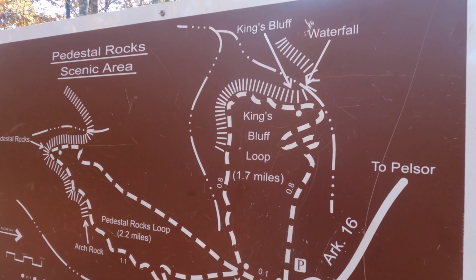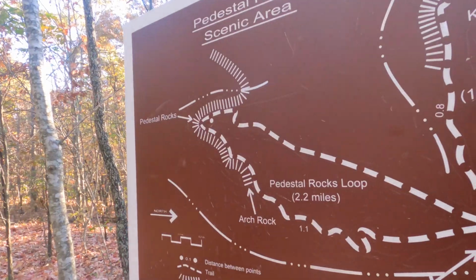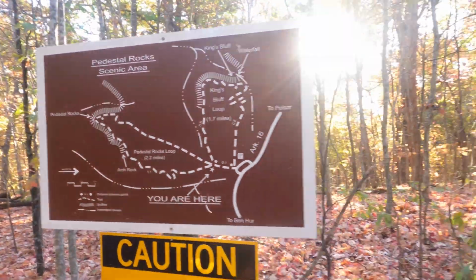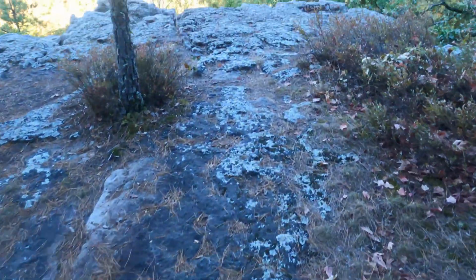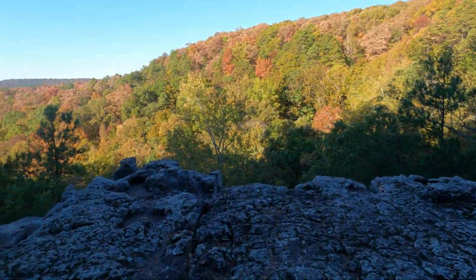About a 1.7 mile loop. I think it took around an hour and 20 minutes. Pedestal Rock loop's only 2.2 miles, so I think I'm gonna go ahead and do it. Quick little detour off the main trail brings you this nice overlook.